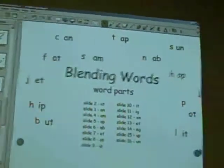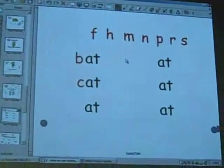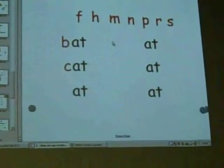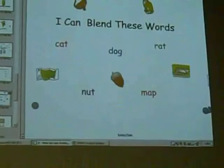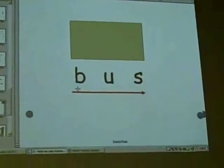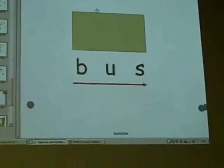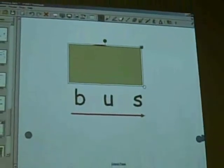Blending word parts. This one's really good. Like this time of the year, where you can even tell them, you know, which word you could say. Okay, Charlie, you do bad. You do Sally, you do sad. Or you can have them come up there and make their own words. I can blend these words with another one, and in this one they come up and they do it with a slider. It says it different, but once they slide, they check to see did they get it correct, and the picture's under it for them.